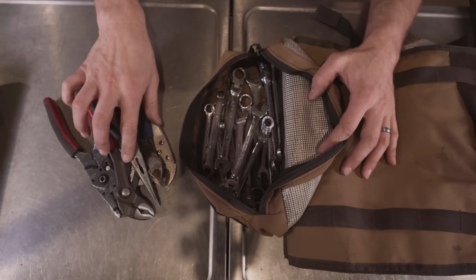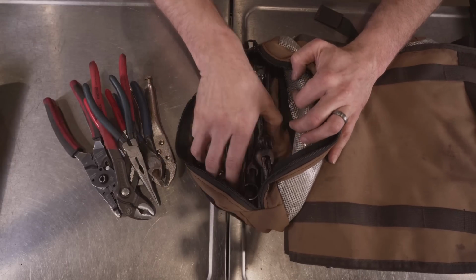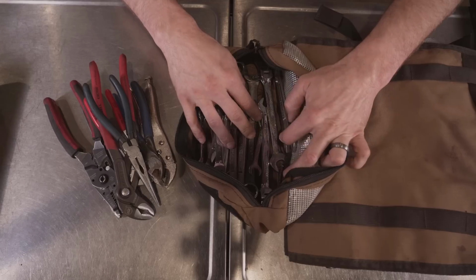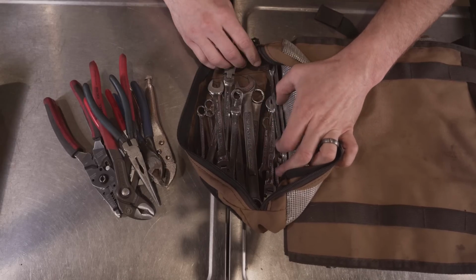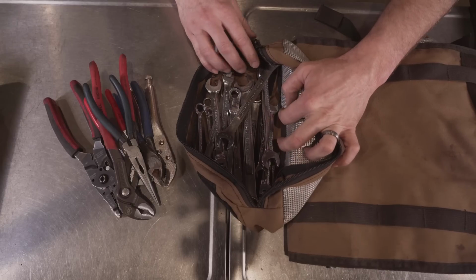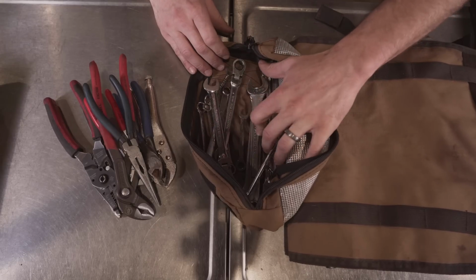Needle nose pliers, pretty standard. And then I've got assorted wrenches. I've got three 10 millimeters in here of different sizes. One's ratcheting. I've got an 18. I should probably put a 19 in here because I recently had to use a 19 on something.